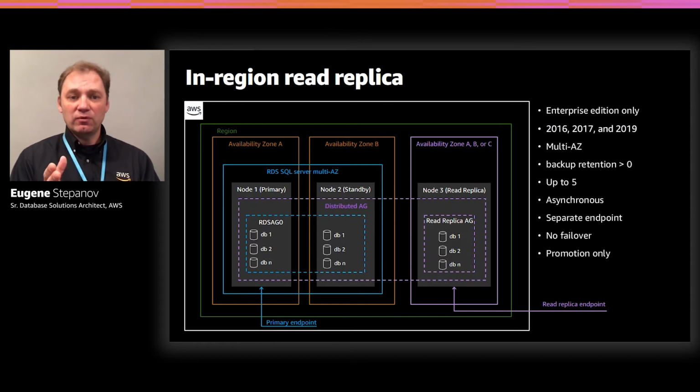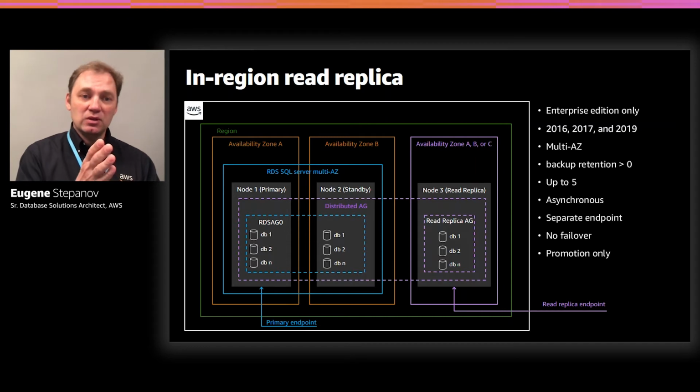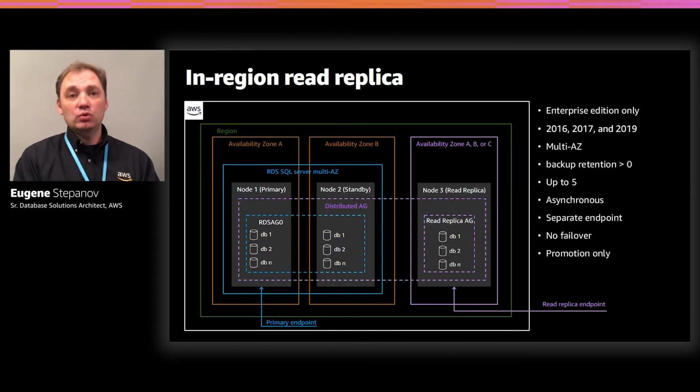Now, let's consider for just a minute two availability zones, availability zone A and availability zone B. In availability zone A, you have node 1, which is your primary. And in availability zone B, you have node 2, which is your secondary or your hot standby. Now, every single database that you create on your node 1, on your primary, becomes a member of an availability group called RDS AG0. And now these databases will be replicated over to the hot standby, to node 2 in availability zone B. And now every single transaction that you execute against that primary endpoint will be synchronously replicated over to availability zone B, or node 2.